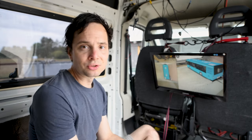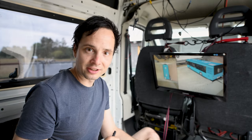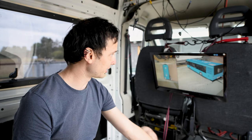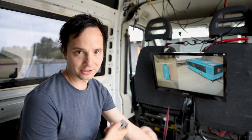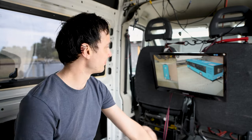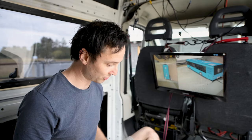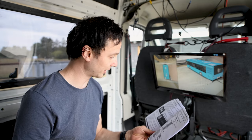So we're trying to calibrate our new camera system. So as you see on the background, the cameras are working. But now we need the software to stitch it all together. And that is what we're going to try to do, but it is a sort of Chinese, so yeah, it will be a struggle.